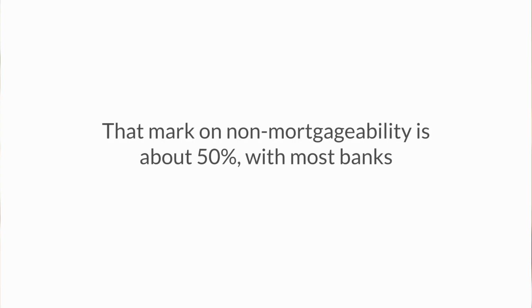You have owner-occupied people who care about the property a little bit more because it's their home, versus renters who just say, well, I'm just going to be here for a year. So you have to be really careful. That mark of non-warrantability is about 50% with most banks. So you're going to want to watch your buildings.